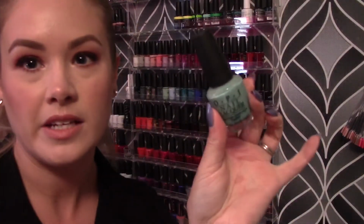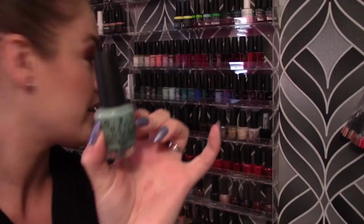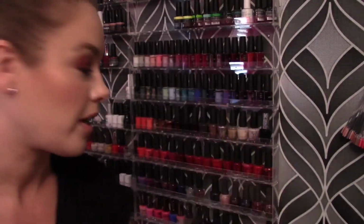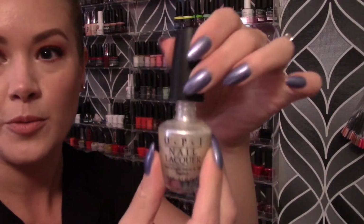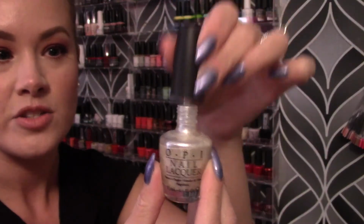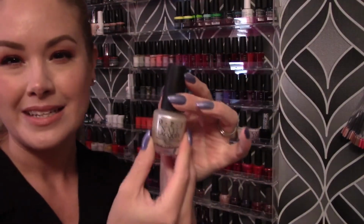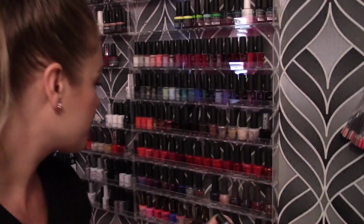This is a really unique color. It's called Mermaid's Tears. So I think I'll throw that one on as sort of an alternate to like a teal blue. It's a little bit more of a seafoam color. I think I'll put this one on there. This is Happy Anniversary from OPI, and it's like a white sort of shimmer. It's a really nice sort of natural looking color for people who don't like a lot of color on their toes. This is a nice option.